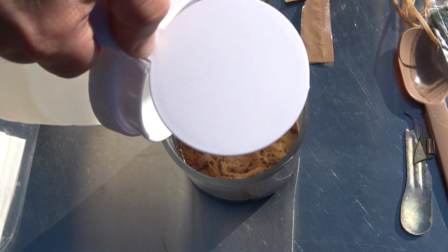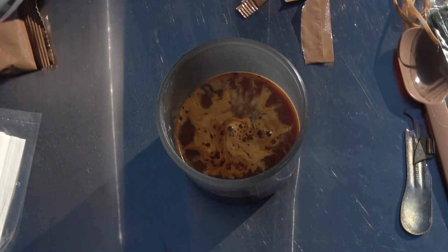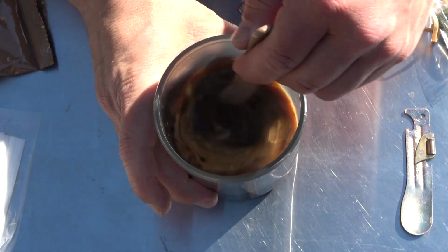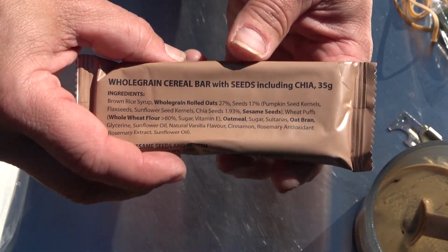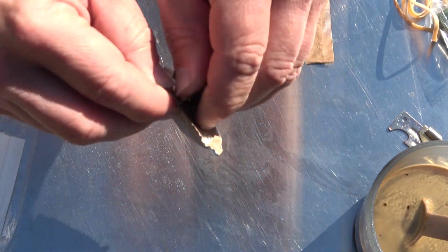So this is a silicone coffee pot. It's a collapsible. As you can tell, you kind of have to support the bottom when you're pouring out of it. Let's go ahead and use our big spoon to give this a stir. And while I'm waiting for that to cool down, let's take a look at this whole grain cereal bar with chia in it.